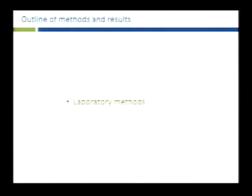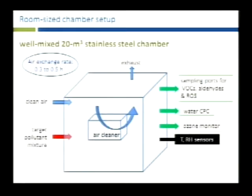So once we selected and purchased all the air cleaners, we went on to the next step, which was the development of a method. We used for that purpose our room-sized chamber at LBL. We have a 20-cubic-meter stainless steel chamber in which we can introduce clean air at different rates. We can adjust the air exchange rate, which in this case was in the range of 0.3 to 0.5 reciprocal hours. We can inject a mixture of VOCs as a target pollutant mixture, and we can keep the concentration of those VOCs constant over many hours.